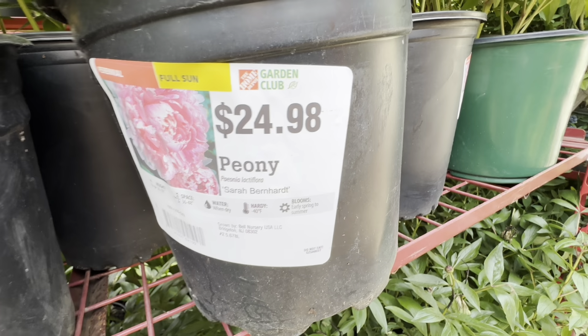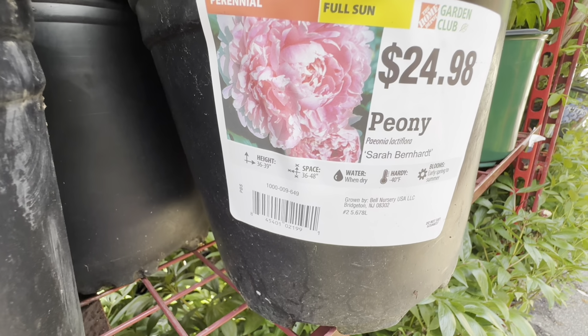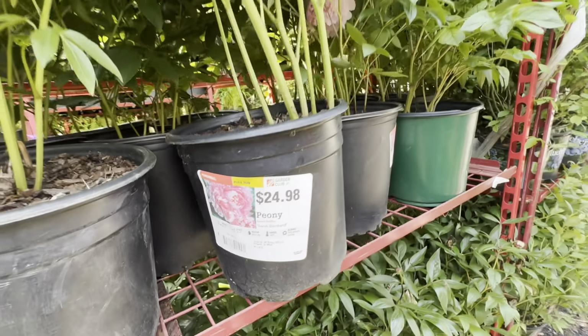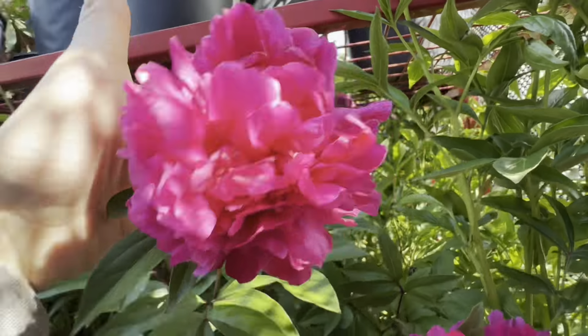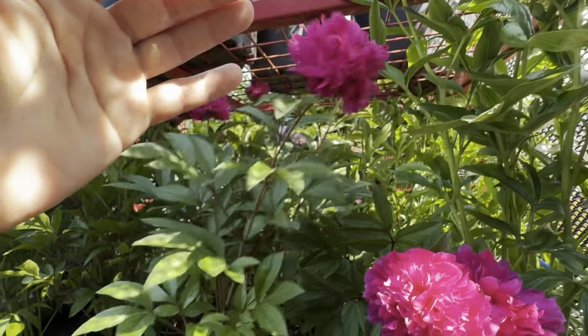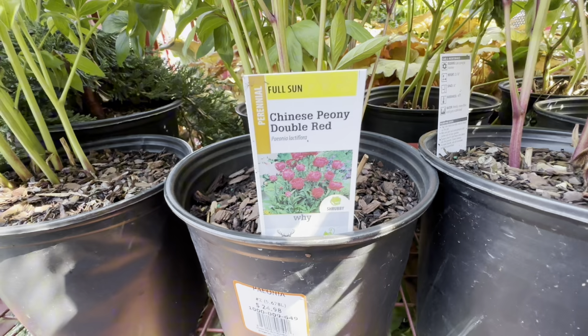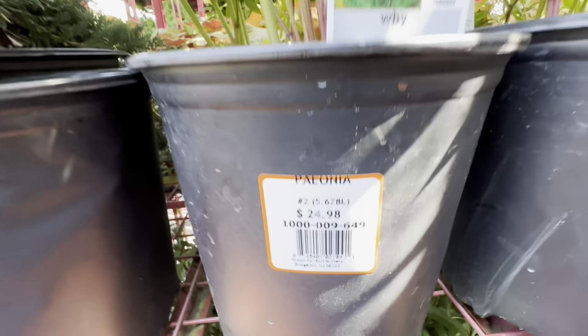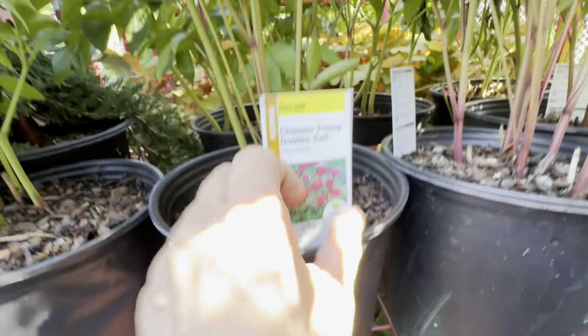Blooms early spring to summer. Height 36 to 39 inches. Spacing 36 to 48 inches. What about these peonies? Not only are they gorgeous, they're also so fragrant, guys. This is the Chinese peony double red full sun perennial. The asking price $24.98. Comes in a number 2 size container.